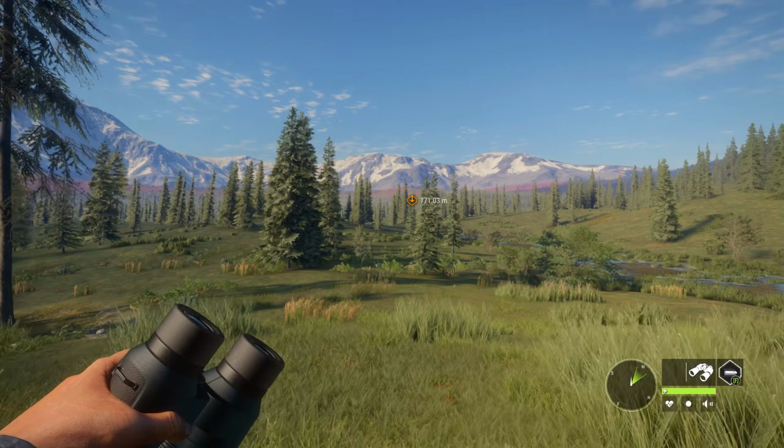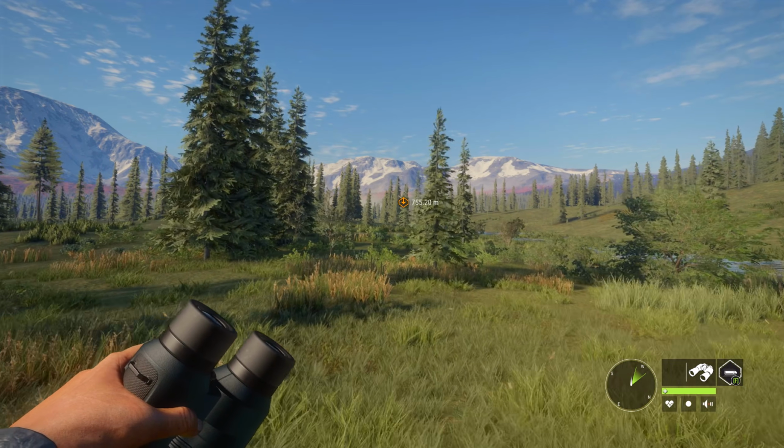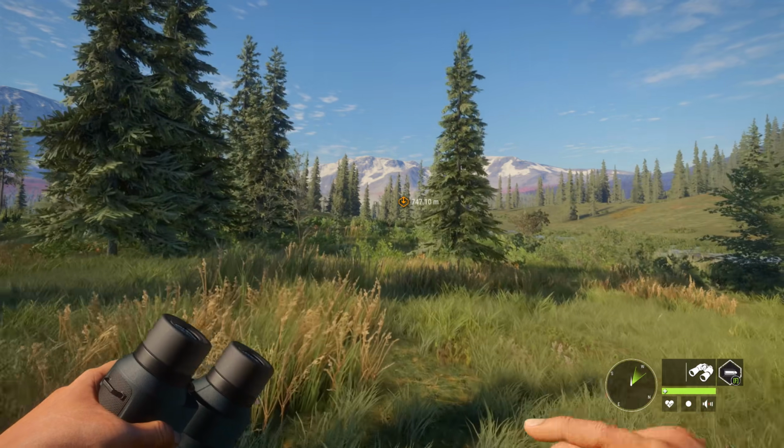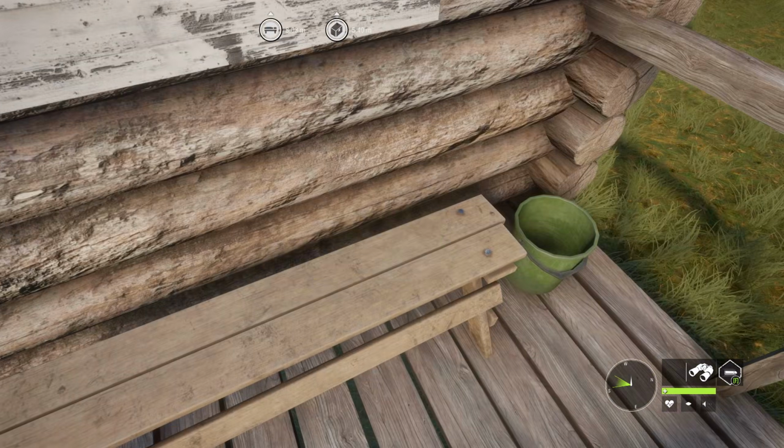So we got to go and grab a hatchet to try and clear a tree which is about to fall into a railroad track. Who knew? We're now lumberjacks, guys. Level it up. Oh, okay, there we go. The hatchet. We got it.